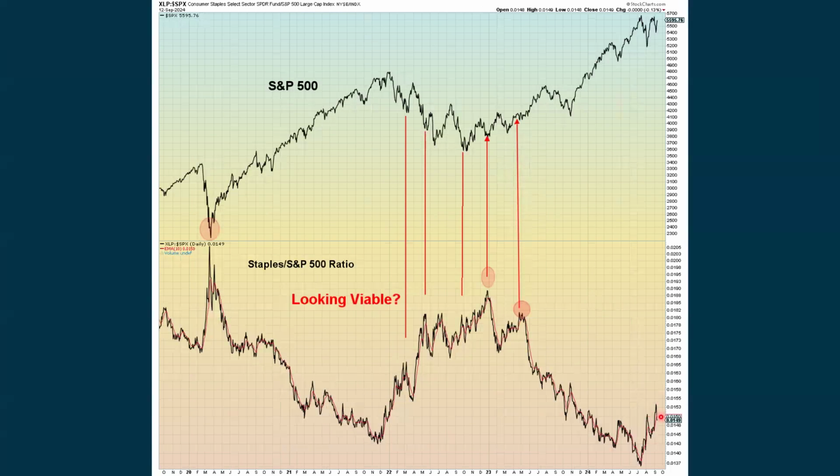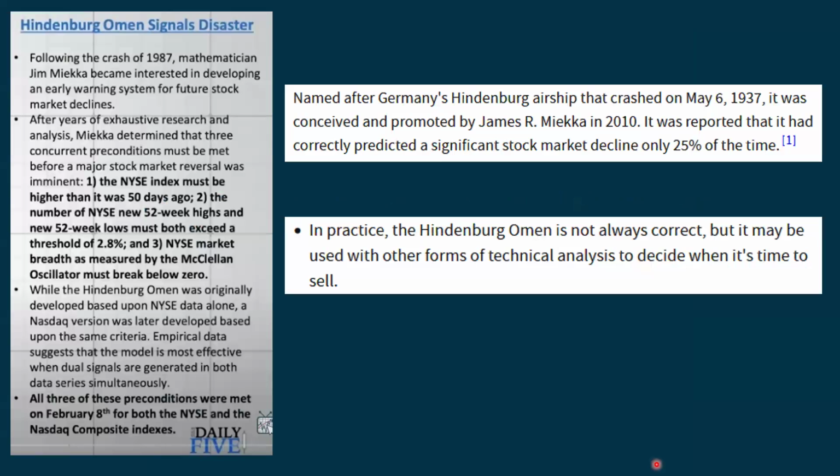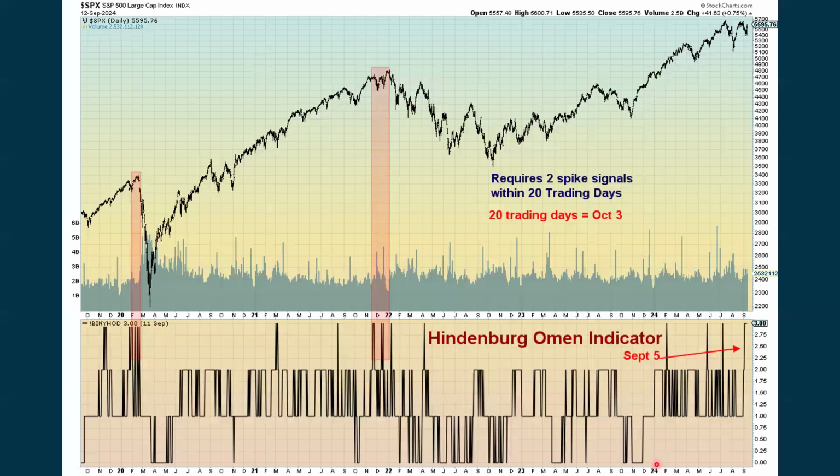This is coming down here. This is staples to the S&P. When it's coming down, that's more positive for the S&P. And then here is the criteria for a Hindenburg-Ullman, and here's the chart. We have not seen a confirmation, at least yet.